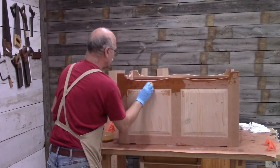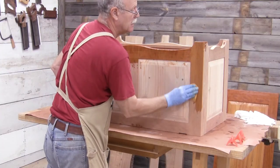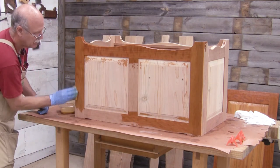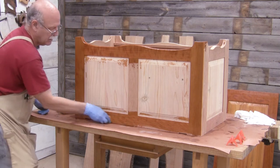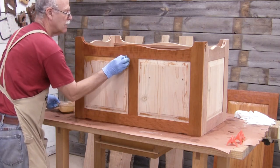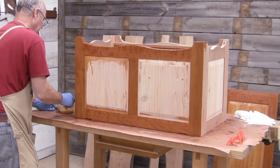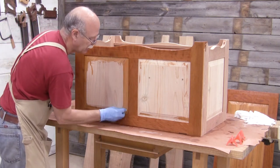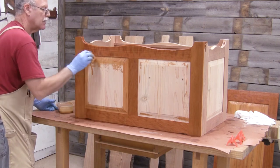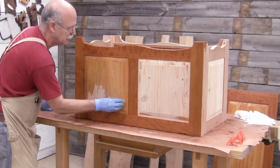Now I'm going to apply the same finish on the chest. I like to start with it upside down. And again, it's just a matter of flooding the surface. Gotta make sure I get around the edge real good, so when the panel moves, there won't be a ghost line. And you can see it absorbs into that cedar much, much faster than it does into the cherry.